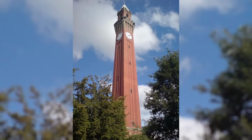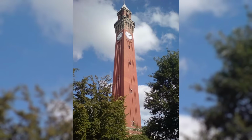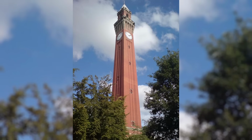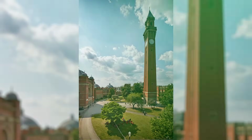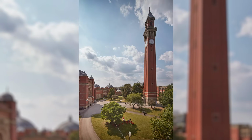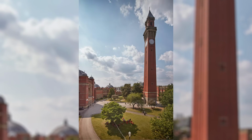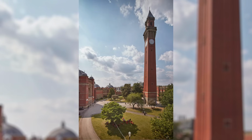From above, it rises like a brick needle from the orderly geometry of the university campus. Its shadow stretches across green lawns and academic buildings, and its height makes it stand out amid Birmingham's less vertical skyline. It appears as a singular exclamation point, bold, precise, and rooted in legacy.